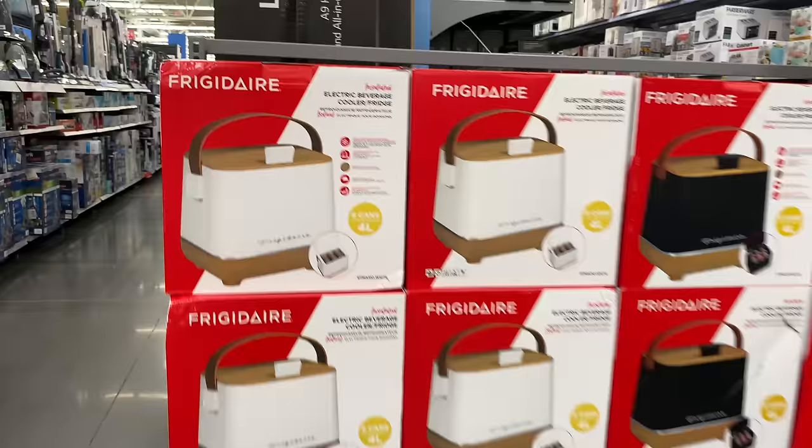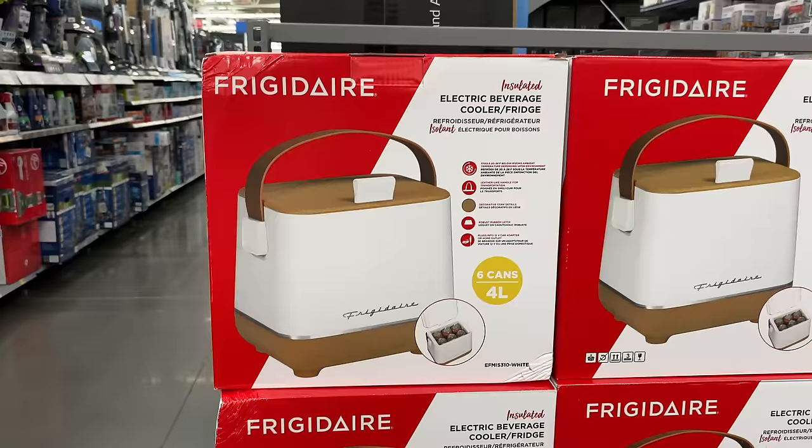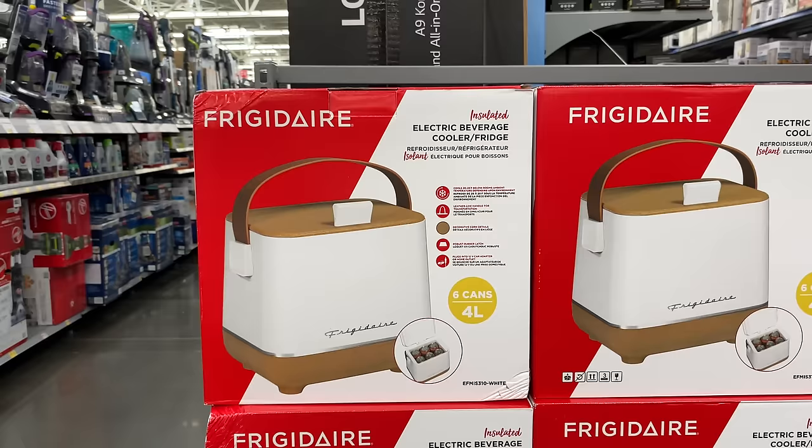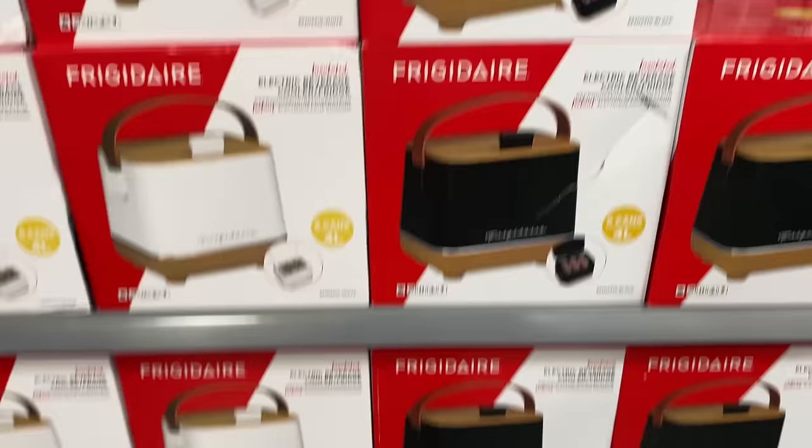Oh, geez, look at this. Walmart has an electric beverage cooler slash fridge. They have a brown and white one, and they have a brown and black one. It holds 6 cans or 4 liters, and they're $29.98. I was looking for a Taylor refrigerator, but child, the last one we had, it was leaking, so we got rid of it.